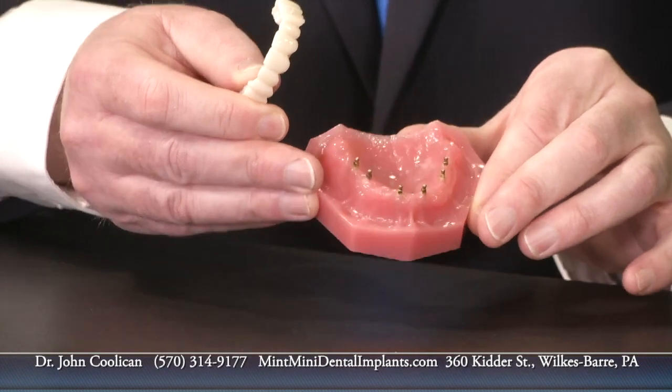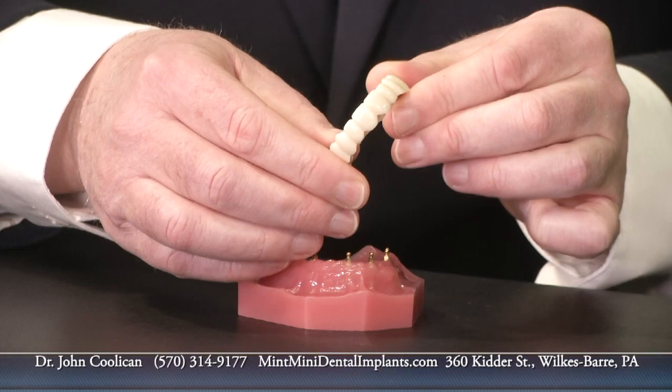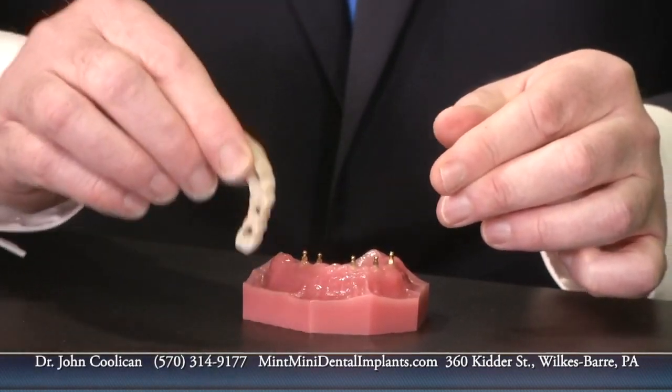This is called the Fix on 6. Again, we're using an upper jaw. We're placing generally 6 implants. And as you can notice with this item, this is all what I'm going to call zirconia porcelain. This is solid material. This is not like the denture tooth and the denture, and we have none of that pink material that you see in your denture. This material is stronger than your natural teeth. So this is a real step up from the denture.